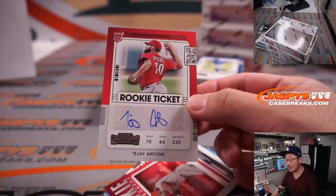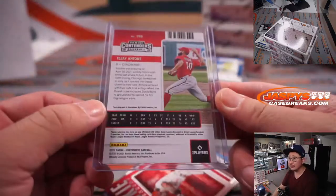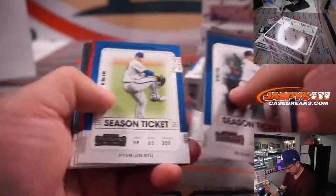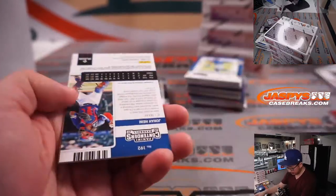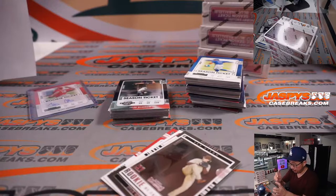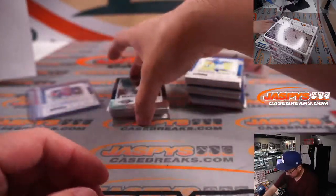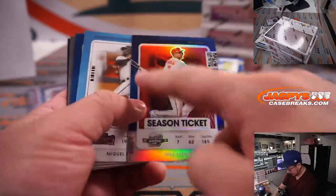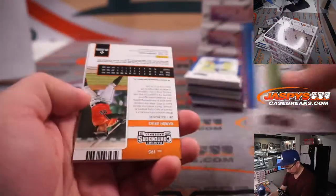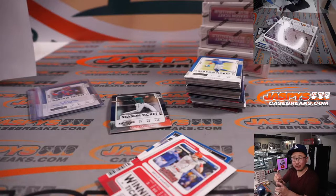We're gonna start off with TJ Anton for Cincinnati. That's for Patrick and the Reds. Remember, Vet Commons won't ship, but everything else will. There's Jonah Heim for the Rangers. It's also for Patrick. Patrick's been doing pretty well in these contenders breaks recently. He's on a good streak. These red parallels, not numbered, but they will ship. And we got a Ramon Urias, 10 out of 23. Nice cracked ice auto for Richard and the Orioles.